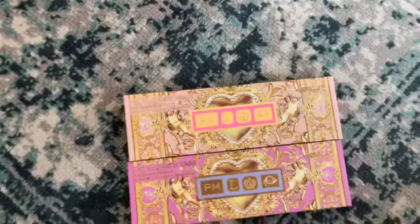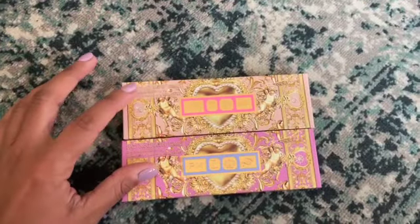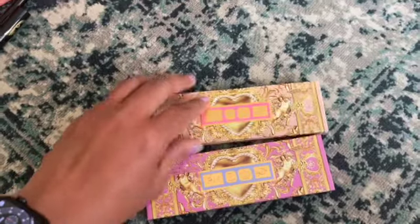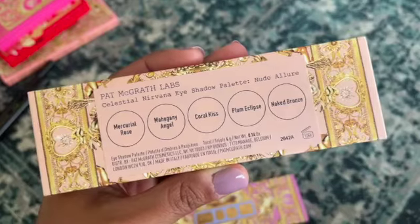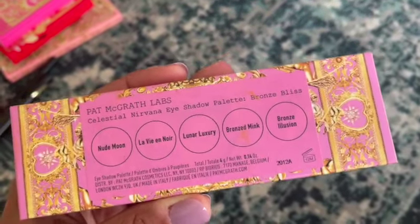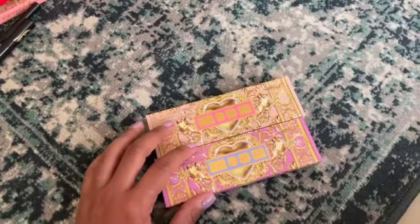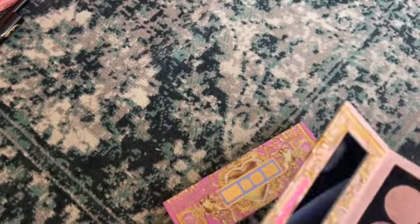Holiday release companions from 2022 were these 2 mini eyeshadow palettes, and these are 6-pan palettes, primarily shimmers. So first we have the Celestial Nirvana eyeshadow palette in Nude Allure, and there are the names of the shades. And then we have the Celestial Nirvana eyeshadow palette in Bronze Bliss, and there are the names of the shades. I bought these because I wanted to have small Pat McGrath palettes that I could take traveling so that I could have access to the shimmers, but without traveling with a heavy mothership or my big Mothership Megas.